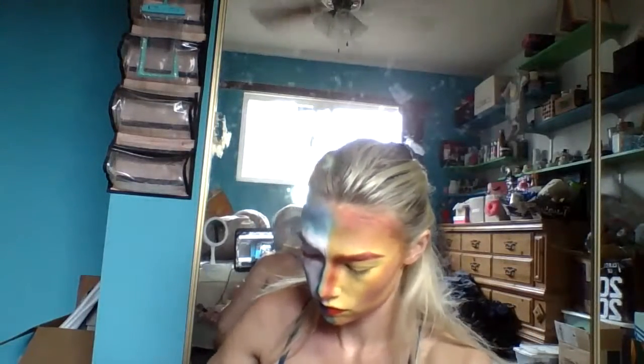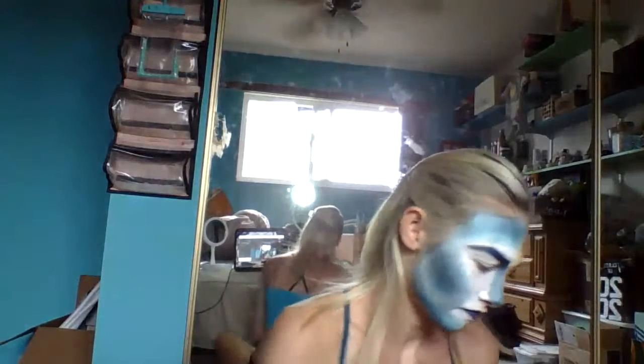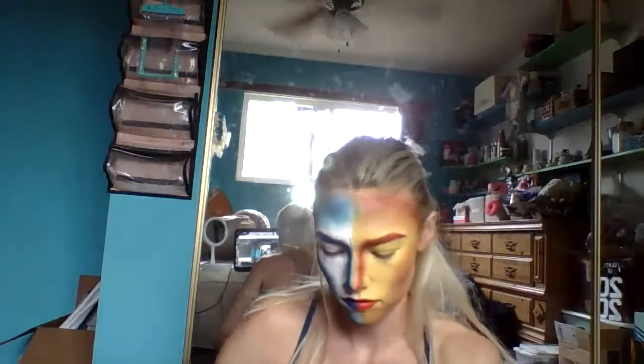So there's kind of how it's looking. Then I'm going to take some different eyeshadow brushes. The way my hand and my arm looks right now, I'm a disaster. I always do these things and forget to grab a towel or something, so this is what it looks like.